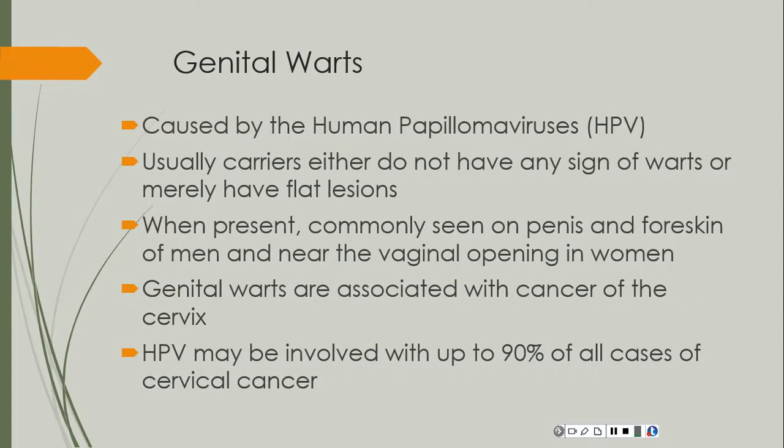Genital warts are caused by the human papilloma virus, or HPV. Usually the carriers either do not have any sign of the warts, or they may be just very flat lesions. So in other words, it can be transmitted without people knowing about it. But when they are present, they're commonly seen on the penis and the foreskin of men, and also near the vaginal opening in women. Genital warts are associated with cancer of the cervix in women. HPV, human papillomavirus, they think may be involved in up to 90% of all cases of cervical cancer.